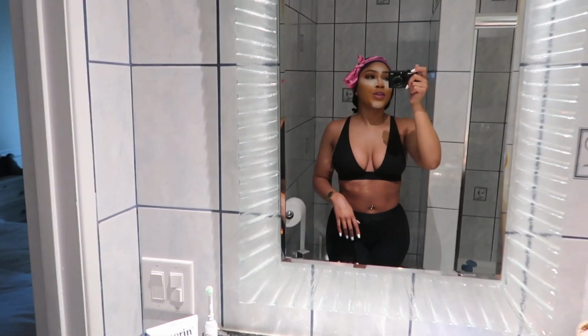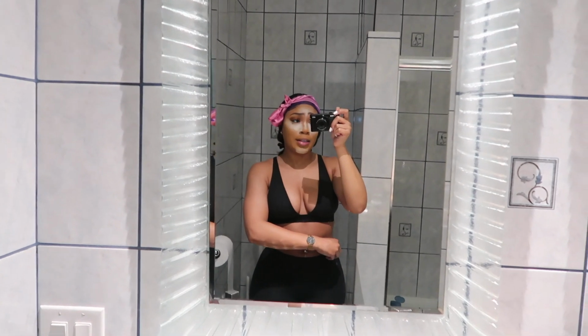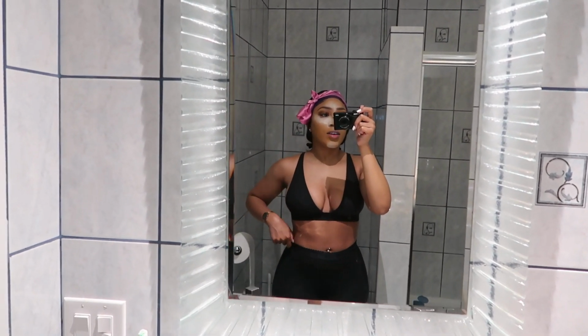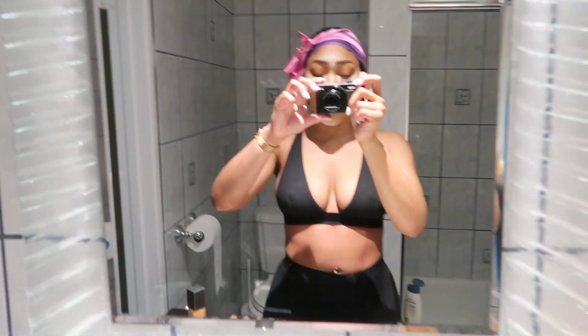Everything is flat. I don't feel super swollen. Typically, of course, I'm not supposed to be out of my faja, but hello. Listen, I've been wearing it at night and stuff, and I'm so happy because my belly button piercing did not close, so there's that.